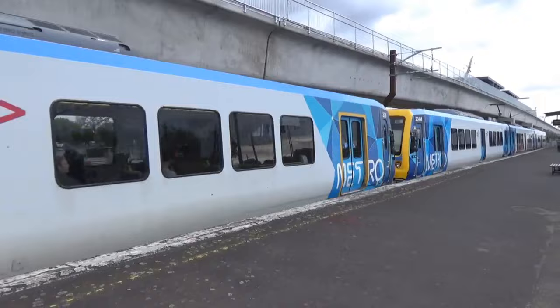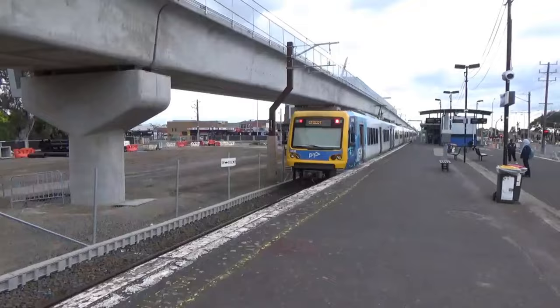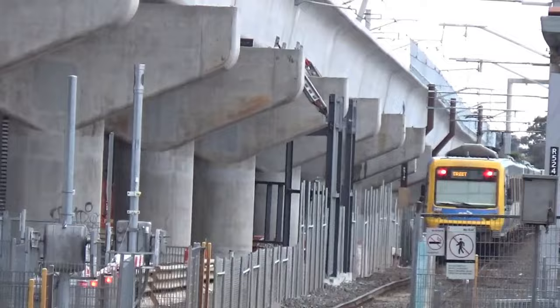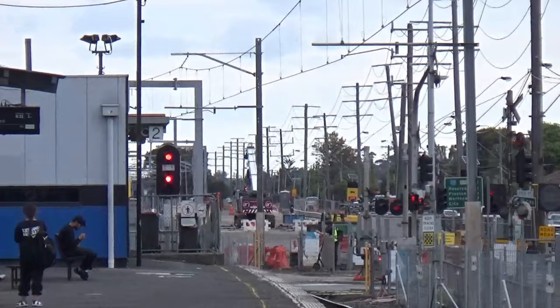I'm here today at Keon Park Station on the Mernda line. We've got a Flinders Street service departing. And we've got a Mernda service arriving now. It's just about to pass over the level crossing, which is clearly about to be removed. I'll get to that in a few moments once this train has come and gone.